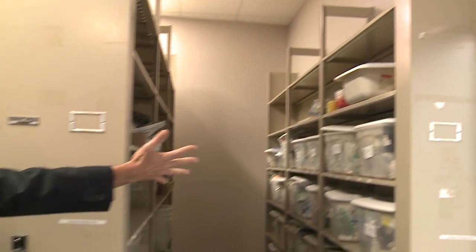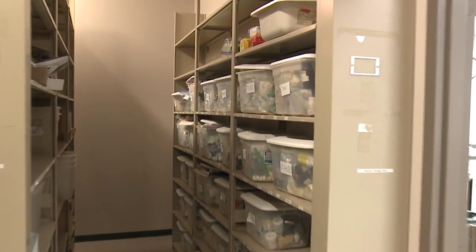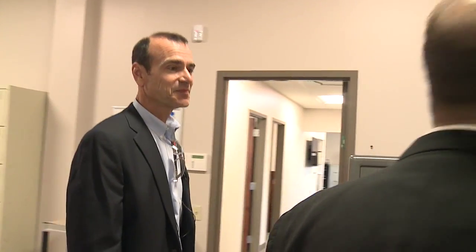That's what samples look like when they come in. So all that gets reduced to clear liquid and tested. Anything you can think of. So you got the shelving with the versatility. That's awesome. Well, that's fantastic.